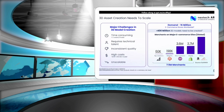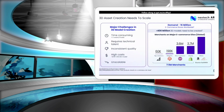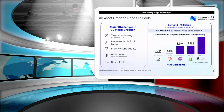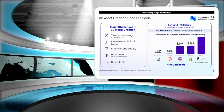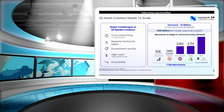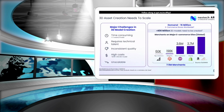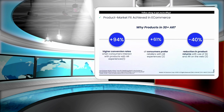One of the major challenges for 3D modeling is that it required technical talent. You had inconsistent quality. The costs were high. It wasn't scalable. We've solved all of that with our AI, and it really opens up the floodgates to create, there's an anticipated 400 million 3D models throughout WooCommerce, Shopify, Magento, and BigCommerce that need to be created globally. And so there's an enormous market that we're building 3D models for.